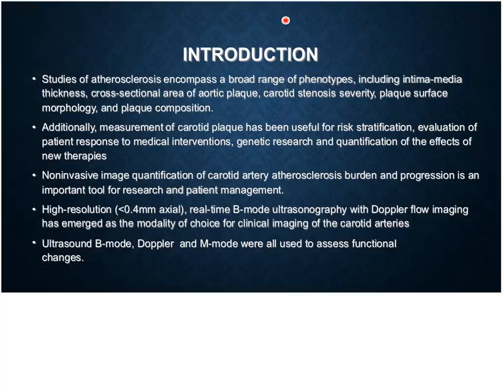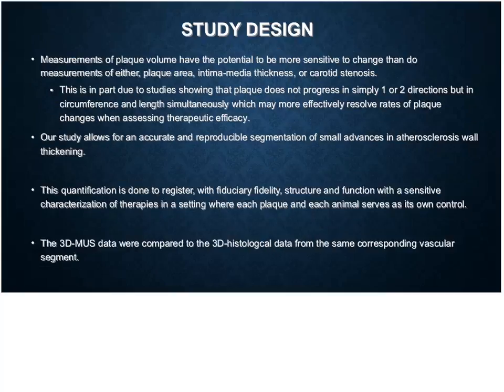Ultrasound B-mode, Doppler, and M-mode were all used to assess the functional changes in this particular study. And these M-mode, B-mode, and Doppler mode studies are all used in other studies as well in stratification of diseases. Once we're able to benchmark and categorize the degree to which we can quantify these biomarkers, these same biomarkers can be used in multiple disease states. Measurements of plaque volumes have the potential to be more sensitive to changes than measurements of plaque area or intermediate thickness.